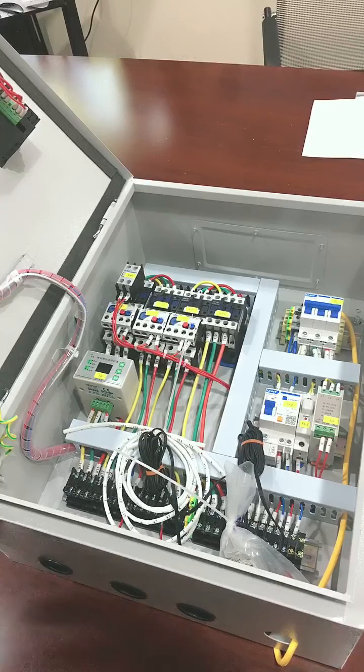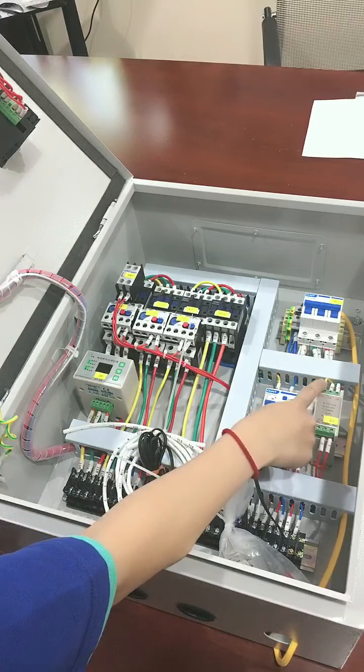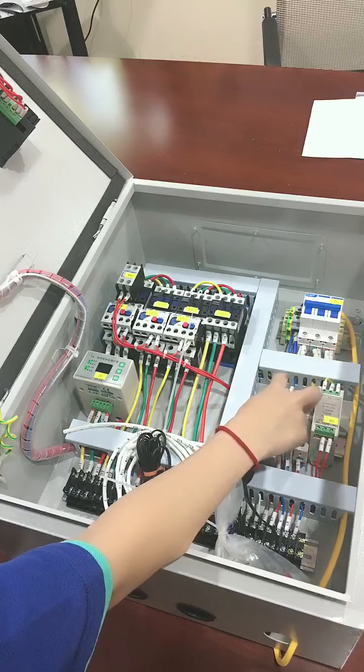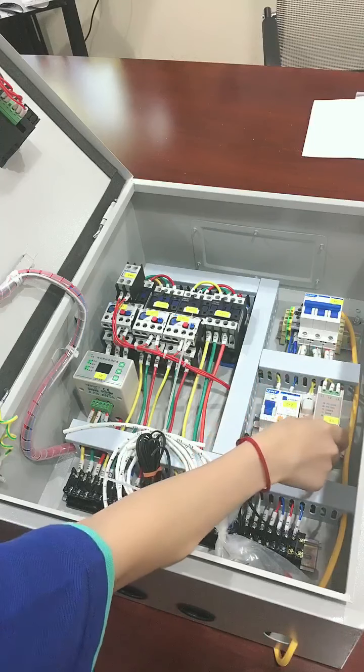And then we can see this area, this is the phase protector. If the phase is incorrect, the cold room will not work as normal. This part can give you notice to fix the problem and solve the problems.